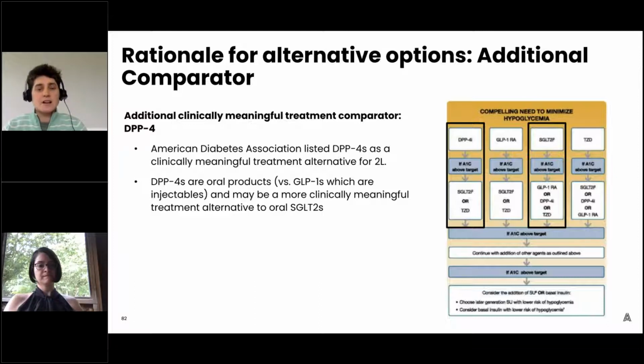And this idea of the comparator, not necessarily the comparator that you get, whether it's through a randomized controlled trial or an RWE study, the idea that the comparator might not be the most appropriate comparator, this is something that comes up a lot in HTA assessments.